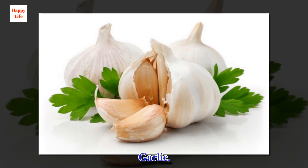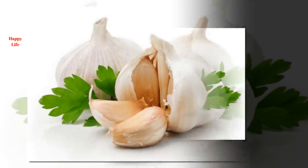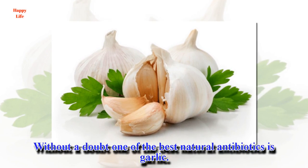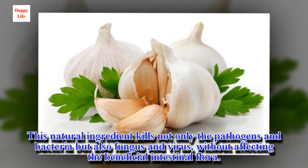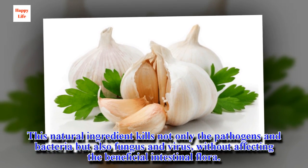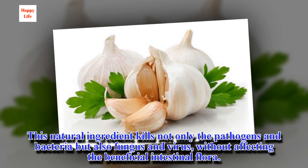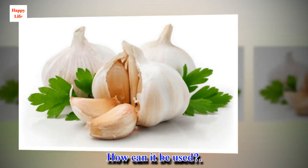Garlic. Without a doubt, one of the best natural antibiotics is garlic. This natural ingredient kills not only the pathogens and bacteria but also fungus and virus, without affecting the beneficial intestinal flora. How can it be used?